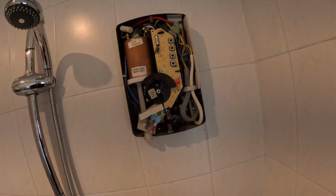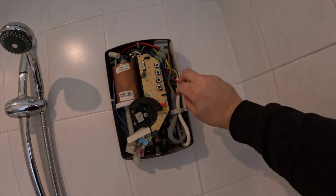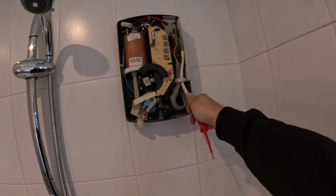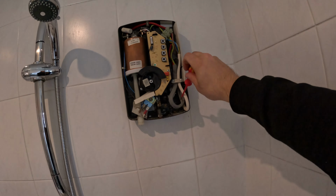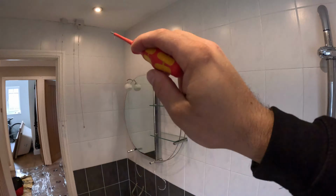Some dodgy electrics going on here. So you've got your incoming there, and then they've tagged something else into it. Some flex to something. Surely they can't have took that to the other shower that's in there.